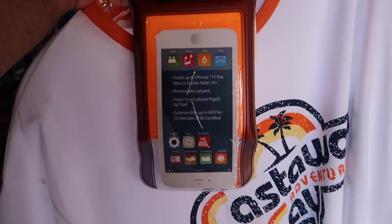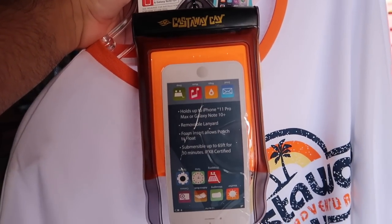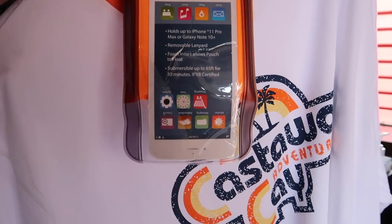So we're gonna go ahead and purchase this. This one's $20. It's Castaway Cay branded anyway, so should be pretty cool.